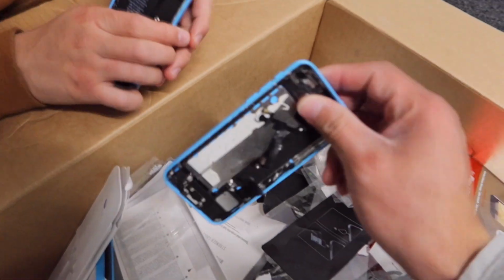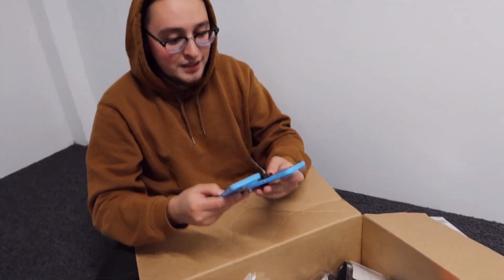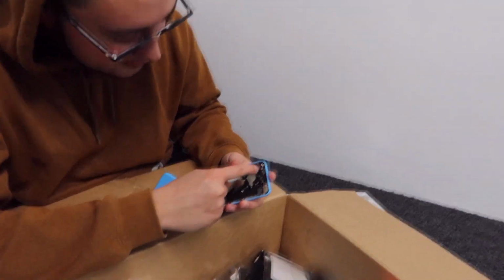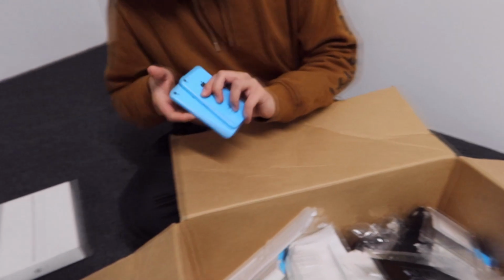Yo, we got another one. What the? I think they just got rid of it. Probably, so we got two iPhone 5Cs. This one has a bunch of stuff out. Nice. Parts here. I mean, that's good. The more parts, the better. Nice.